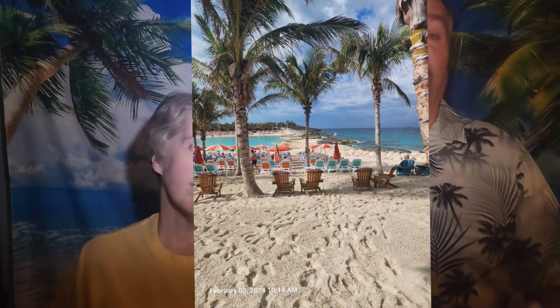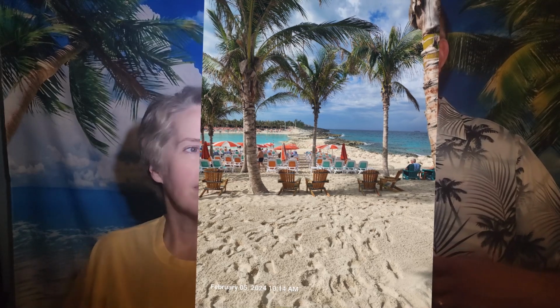So anyway, we got onto Perfect Day about 9:45. We walked over to Hideaway Beach because we paid the upcharge to spend the day there. Absolutely loved Hideaway Beach. I thought it was very well done, very secluded. It was a protected cove, so you can go swimming in the ocean, but there weren't a whole lot of waves.